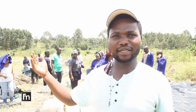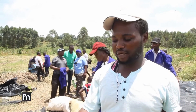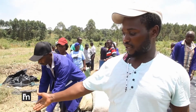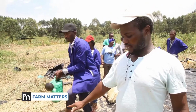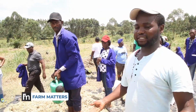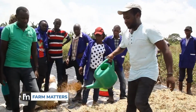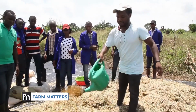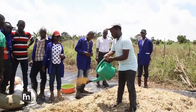Mixing the water, molasses and microbes. We start sprinkling on the materials we have laid down, and then after that is where we're heading the process of compacting. But we normally add using a watering can. But you be systematic when you are spreading this. Make sure everywhere gets. Starting from the edges? Yeah.